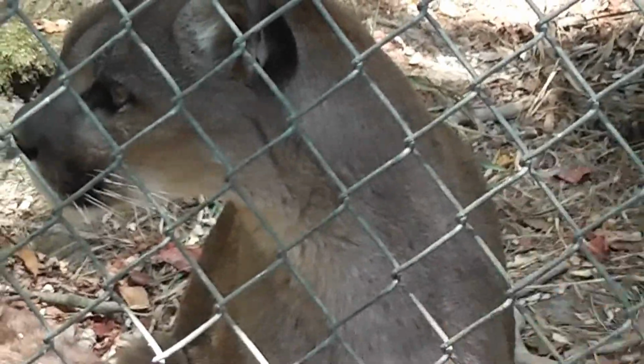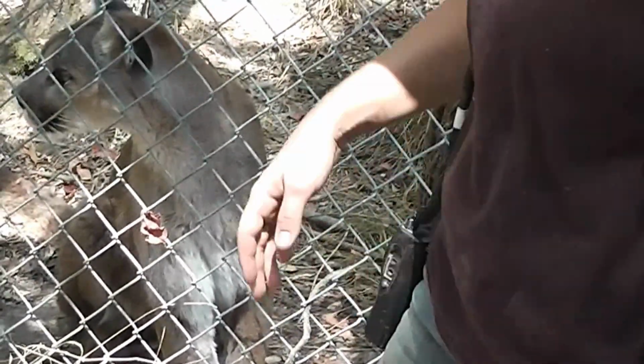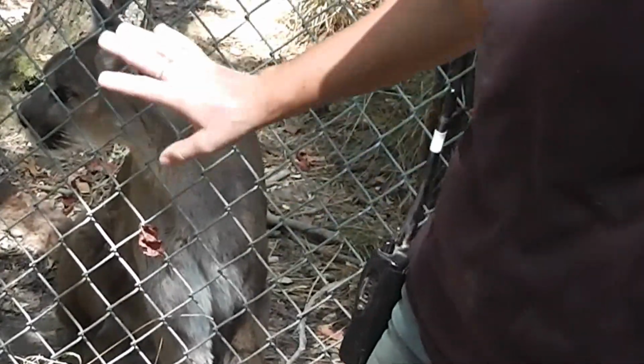We didn't hear her purr within those 2 or 3 weeks that we first had her, and now she just purrs and purrs and rubs on the fence and purrs some more. Big sweetheart. Not to say that I trust her to go in there with her, but from the outside, she's not too bad.